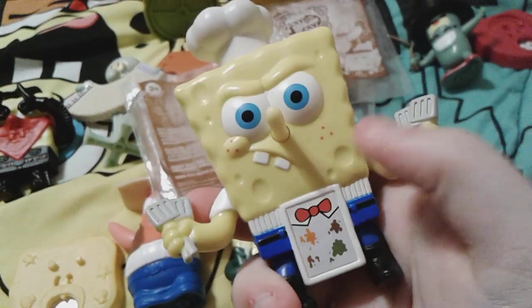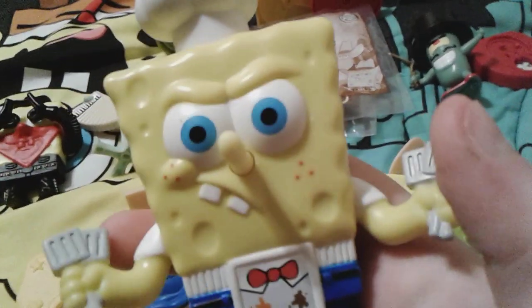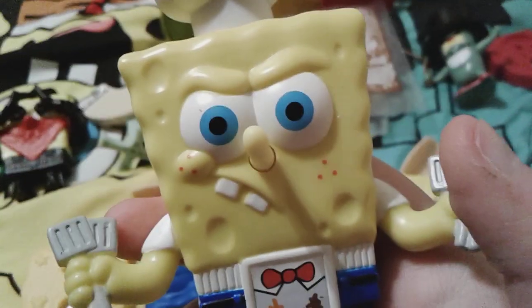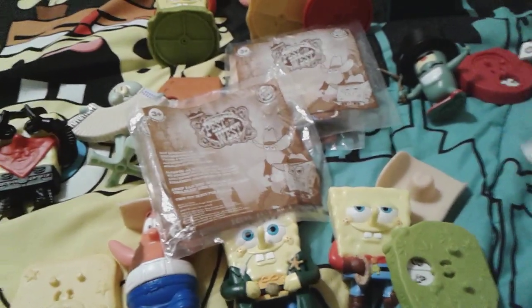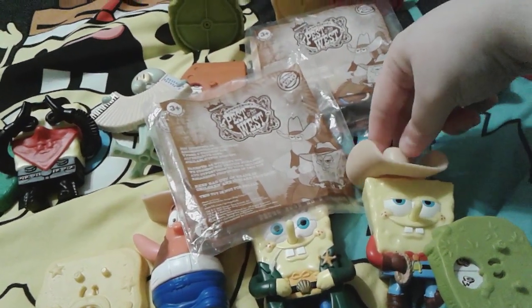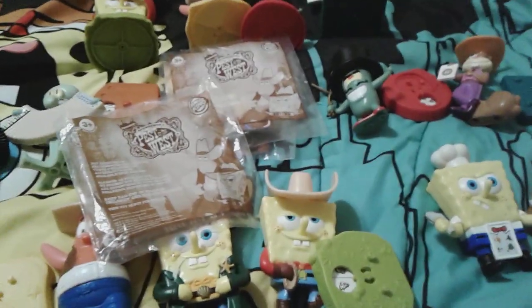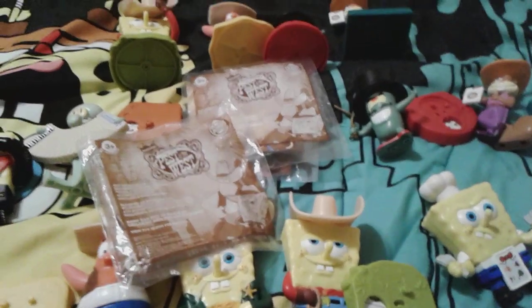And yeah, I really love this SpongeBob right here. He's pretty much the only angry looking SpongeBob there is in the collection. I love this one right here. He's so awesome. But yep, this is my favorite SpongeBob in the collection besides the one with the chef hat. Not the chef hat, I mean the cowboy hat. I love the one with the cowboy hat. It's just so neat to me. But yeah, the one with the chef hat though is also my favorite. So these two right here are my all-time favorite ones, along with that one right there too.